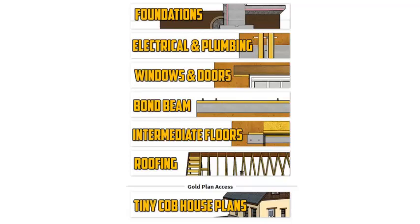And more specifically, here are the building components that you will learn about in the course. Learn how to build a strong foundation with proper drainage that can meet building codes. You'll learn how to integrate electrical and plumbing lines through a cob building. You'll learn how to securely install windows and doors into cob walls. You'll learn how to form a bond beam to connect your roof and tie your walls together. You'll learn how to integrate a second-story floor system into a cob building, and you'll learn how a roof is structured and attached to a cob building. And you'll learn how to build a tiny cob house.